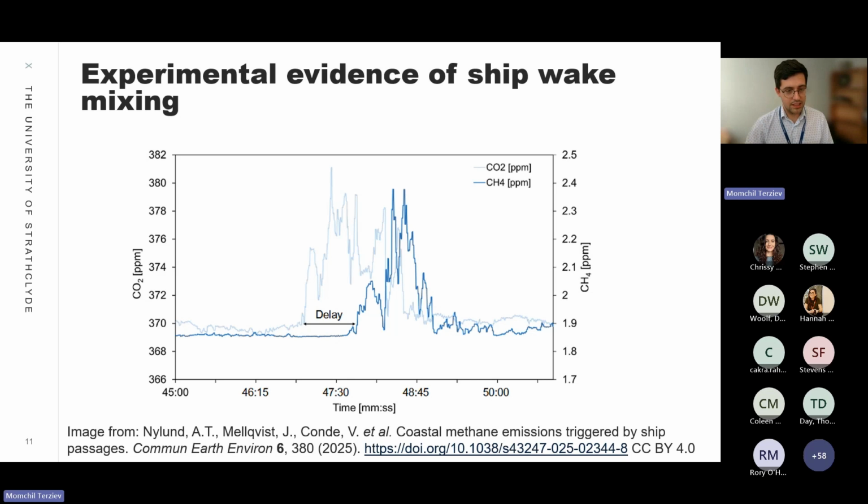What the researchers found is that after the plume has essentially dissipated or mostly dissipated from the exhaust of the ship, there is a spike in methane. And for context, methane is, I think, 28 times worse than carbon dioxide for global warming. And they estimate that this is due to nourishing of bacteria and microorganisms in the wake of the ship.